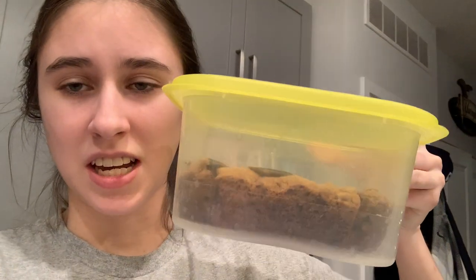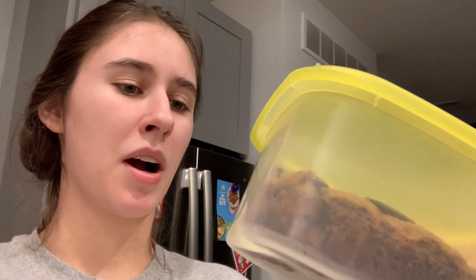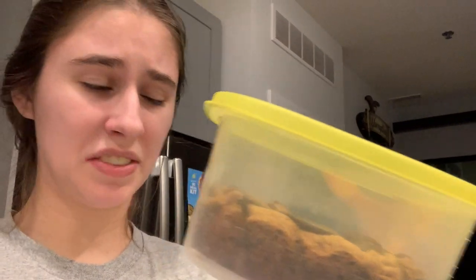Chocolate chip cookie gets a 2.5 from Rob and a 2 from me. It's now in this container. It was good. I mean, like Rob said, it wasn't a ton of work, but the edges were kind of hard, and it tasted fine, but it wasn't like, oh my god, that was so good.